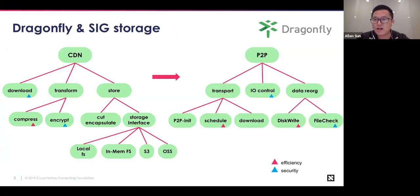And here, Alex introduced Dragonfly, and maybe SIG-Storage is the best SIG group to relate to Dragonfly. I had some slides to introduce the storage part of Dragonfly. We can divide Dragonfly's abilities into two parts, the CDN part and the P2P part. In the CDN part, we download the file, and after we download it, we transform it. In this phase, we compress the file and encrypt it. The compression is used to improve the distribution efficiency, and the encryption is to guarantee security.